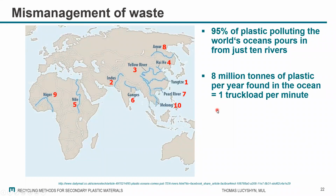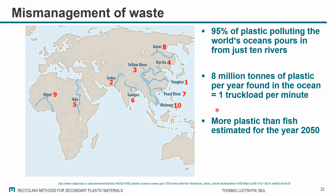There are some really impressive, in the negative sense, numbers. About 8 million tons of plastic per year are found in the ocean, which is one truckload per minute put into the ocean. And there is an estimation that there might be more plastic than fish in the year 2050. So that's certainly a scenario that we don't want to have.